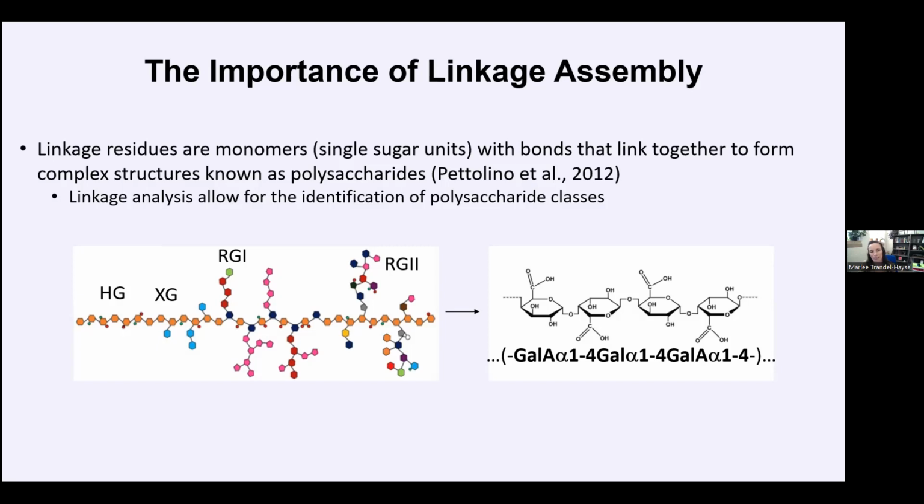Here we have that total pectic polysaccharide. We have that galacturonic acid backbone. And if you look over to the right of the screen, you see how that galacturonic acid backbone links together. So here we have a galacturonic acid that links from carbon 1 to carbon 4.